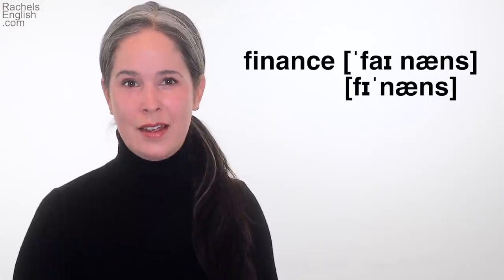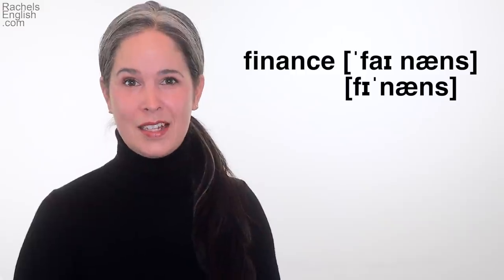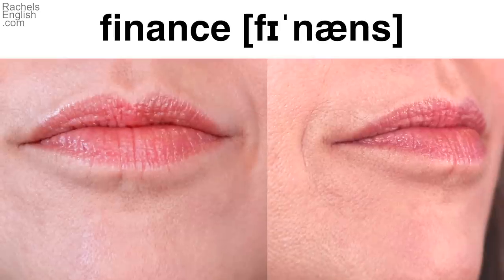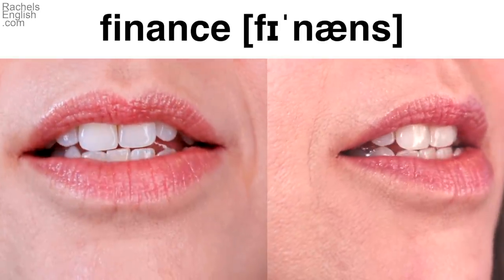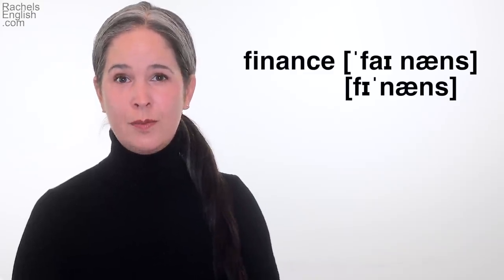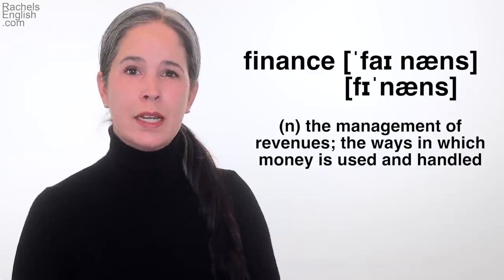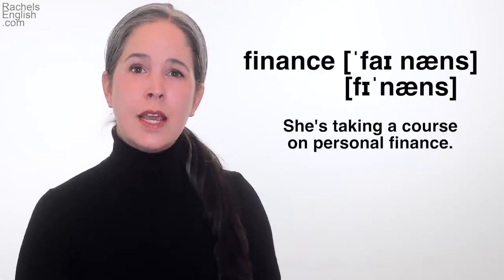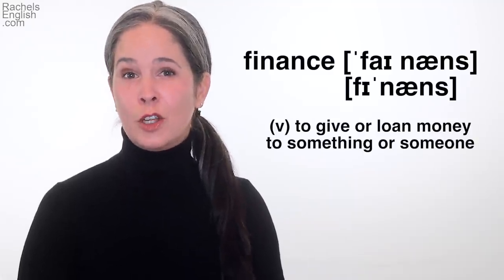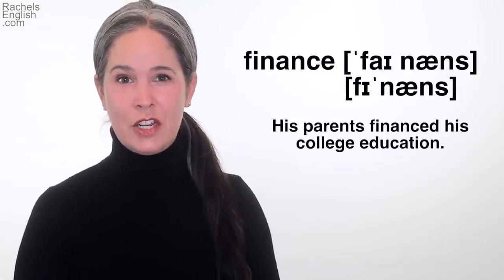The next word is finance. It has two pronunciations, finance and finance. Both pronunciations work for both the noun and the verb. As a noun, it means the management of revenues, the ways in which money is used and handled. She's taking a course on personal finance. As a verb, it means to give or loan money to something or someone. His parents financed his college education.